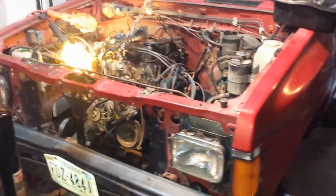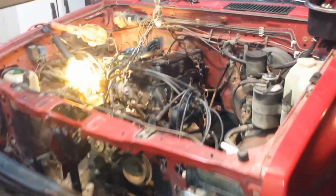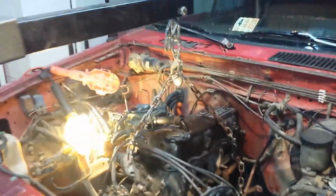Check this out. I got this '87 Nissan pickup right here. The engine is trash. I'm about ready to pull it out of there. And this one is actually a four-wheel drive. So what I'm gonna do to this truck, I'm gonna put this Vortec motor in there.